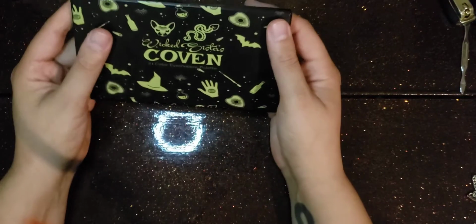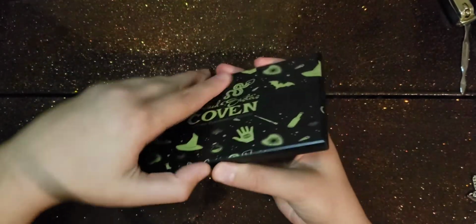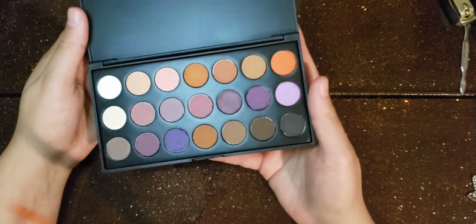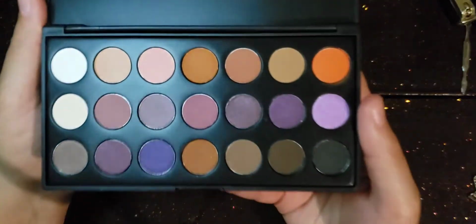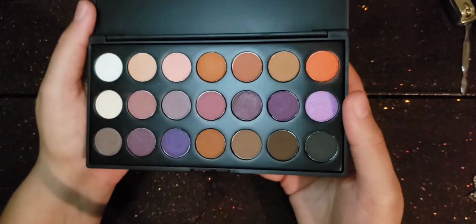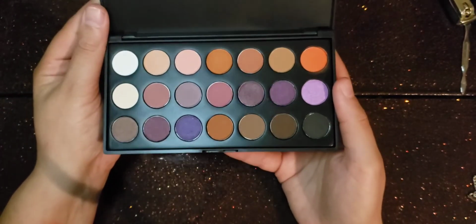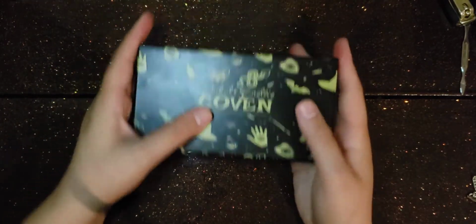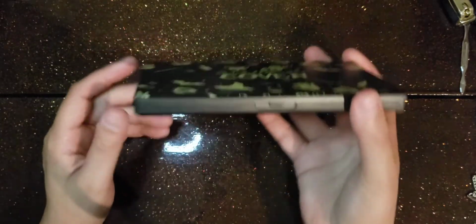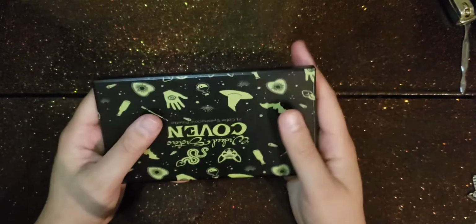So when I went over to Wicked Sisters, the Coven palette, what I discovered is their first ingredients, and what makes a lot of sense, is that they heavily feature kaolin clay, and I don't know if I'm pronouncing that right. It's kaolin, I think. But they feature that clay, which is very nourishing, very soft, and produces the shimmer that you see even in some of the mattes, I feel.